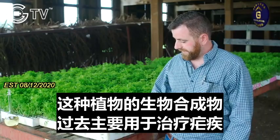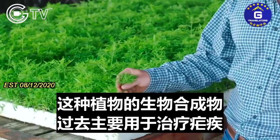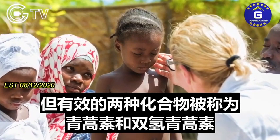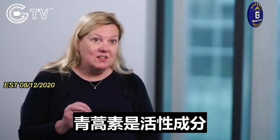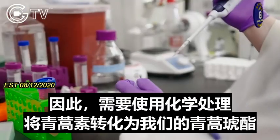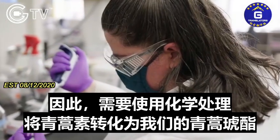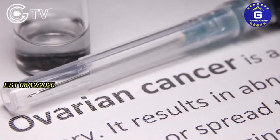So this plant biosynthesizes compounds that have been in the past and primarily used for the treatment of malaria. The two of interest are compounds called artemisinin and dihydroartemisinin. So the artemisinin is the active ingredient, but it's not very stable once you get it out of the plant. And so a chemical process is used to convert the artemisinin into artesunate. And that makes it more like a drug. You can make it into a pill.